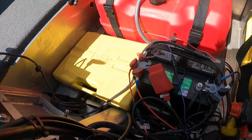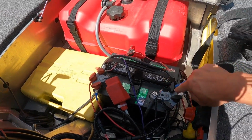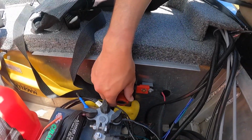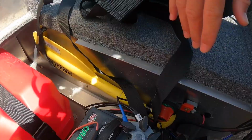Okay. I installed these battery terminals from TH Marine. It allows me to hook up multiple devices without having to really unscrew the terminal from the battery. I installed a master kill switch for all the electronics. I installed this little emergency boat paddle holder from TH Marine there.